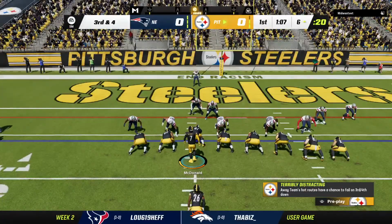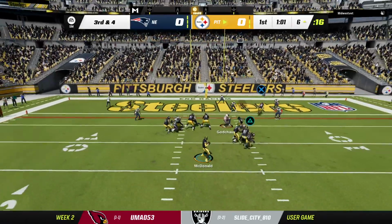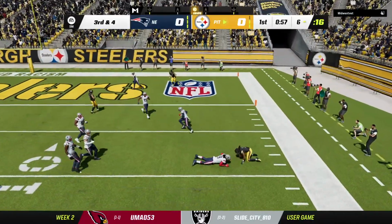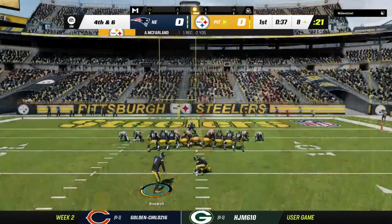This will be play number 9 of the drive here as they need 4 yards on 3rd down. McDonald out to the flat. That's complete to his running back. And this is going to result in losing yardage. They're driven back to the 8-yard line.